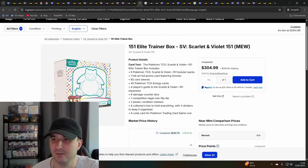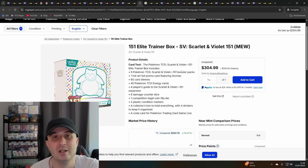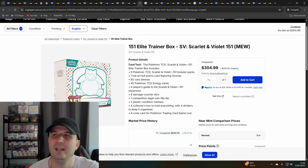151 Elite Trainer Box. We got a new one this week. Here we go. I think that's in there. Yep. So happy to get that in my collection. I've never had a 151 Elite Trainer Box in my collection. You can see I've got lots of booster bundles here because I've been buying into them because they're cheaper to buy into, so they're easier for me to justify buying one or two or something like that. You get a little bit of retail therapy buying a little booster bundle.